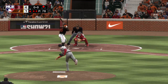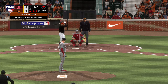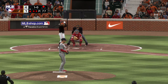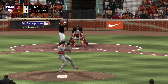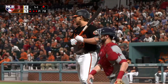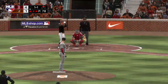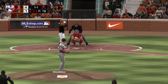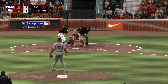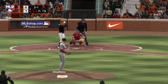From the stretch, here's the pitch. Ball, that counts. Now the 1-0. A swing and a miss. That's the first strike. Got to sit middle when a guy's trying to pitch around you. If he's going to give you first base, take it. And a fastball in the dirt that's taken for a ball.